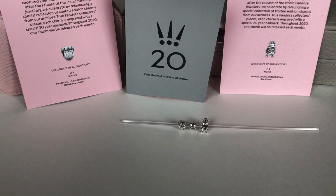So today's video is all about the first 3 charms that Pandora released for their 20th anniversary celebrations. Pandora first came out with the charms and bracelets in the year 2000, and before that they did make silver jewelry. I think they also did occasional gold pieces. I'm not sure about that, but they didn't do charms until the year 2000.